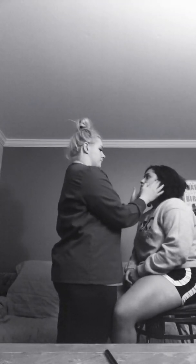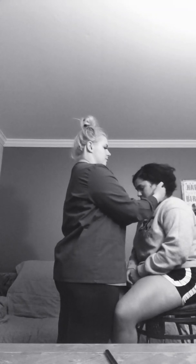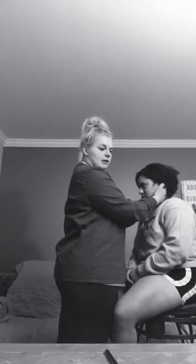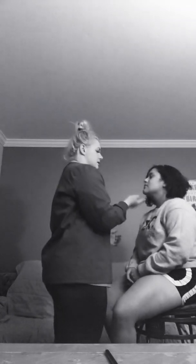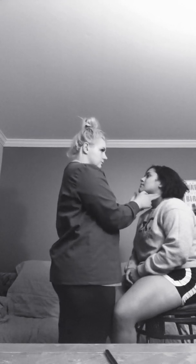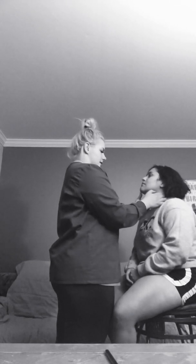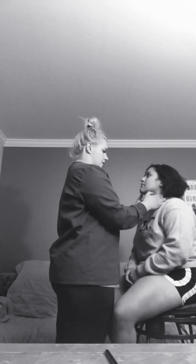Now I'm going to go ahead and go into the lymph glands. Now we're going to check for glands. So this is the preauricular. I'm going to use the pads of my fingers. Preauricular, right over here, circular motion. Postauricular, right over here. The occipital, right behind the ears, not down by the neck. Occipital. Now the submental, right over here. This is the submandibular. Jugular-digastric, right over here. Superficial cervical, right over here. This is the deep cervical chain, right over here.